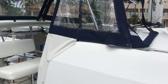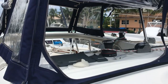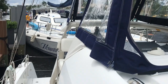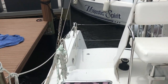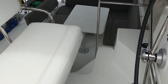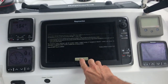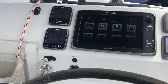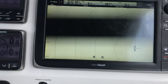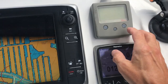She has a raised offset helm station with this enclosure that is nice to have because you can get the breeze when you want it, but shut the rain out if you don't want that. And this is the helm station with access to the deck or the cockpit with the electronics. And looks like everything's in good working order. Let's see chart. And everything else seems to be working.